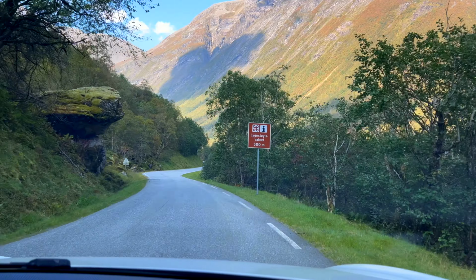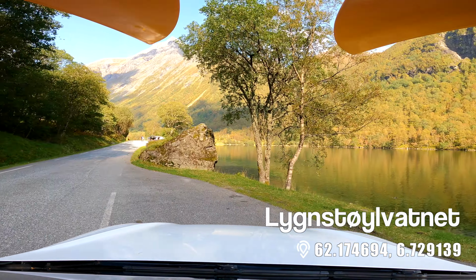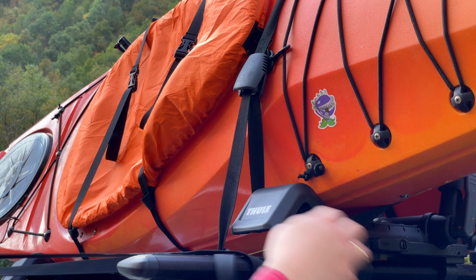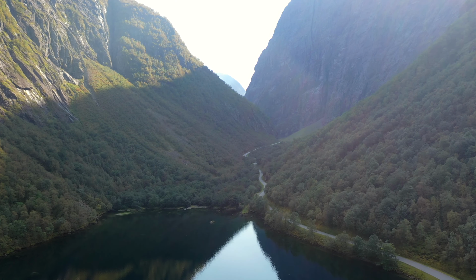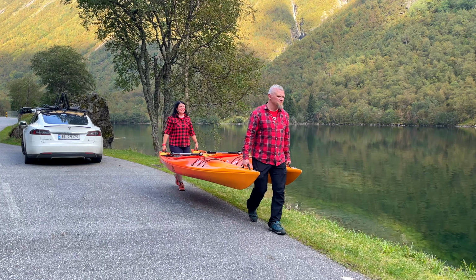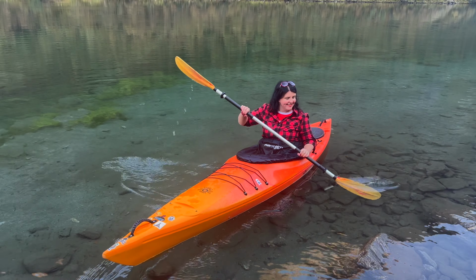Well, here we are at the place by Lake Lygnstøylvatnet. We tried to figure out the perfect time of the day to catch at least a little sun on the lake. After all, in September the shadows are already quite long, so we consider June to be the optimal time to visit the lake, when the sun is much higher.